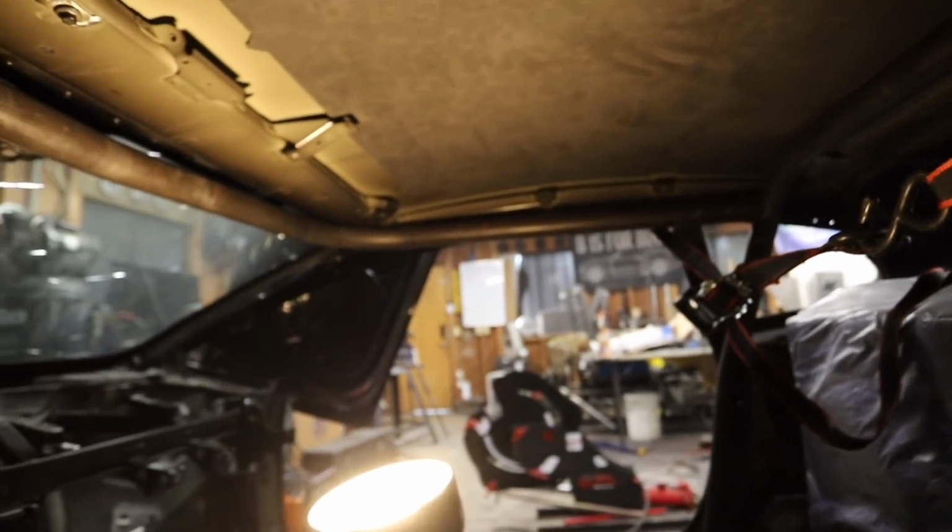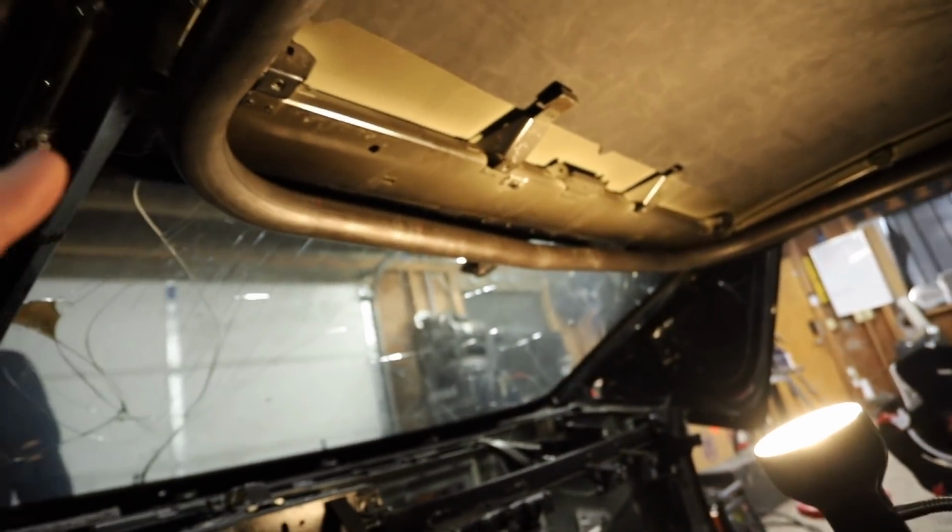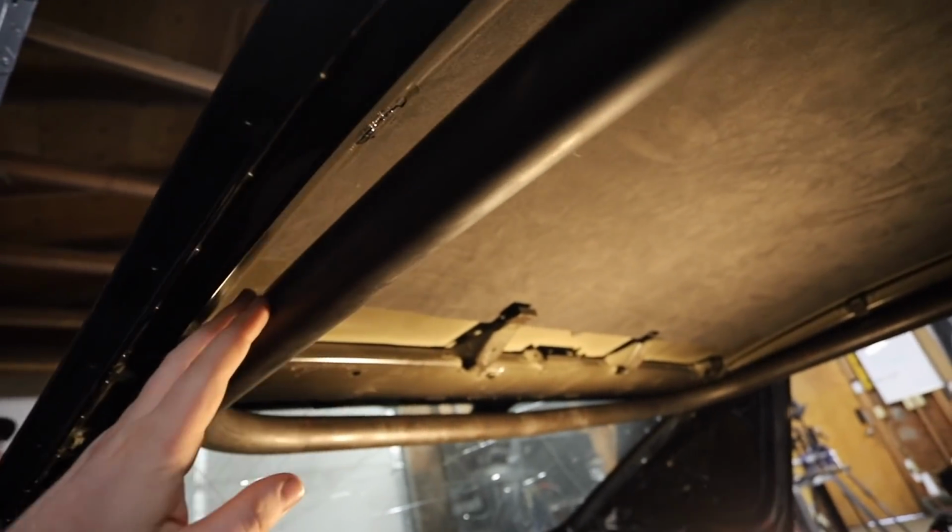We've got a halo bar. So you can see the bar comes out from the top of the rear main hoop, comes this way, back around, and right into here. Now we do have some concerns about this.